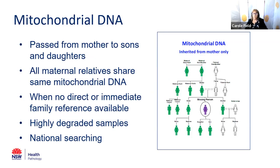Mitochondrial DNA also has a unique inheritance pattern. Mitochondrial DNA is passed on from mother to children, both her sons and her daughters, and then her daughters will pass it on down the maternal line. So again, all maternal relatives will have the same mitochondrial DNA, which is really useful in a missing persons case because any of those maternal relatives can be used for comparison. Mitochondrial DNA is also really useful for highly degraded samples, which often happens for unidentified remains. And again, the mitochondrial DNA profiles are searching nationally.